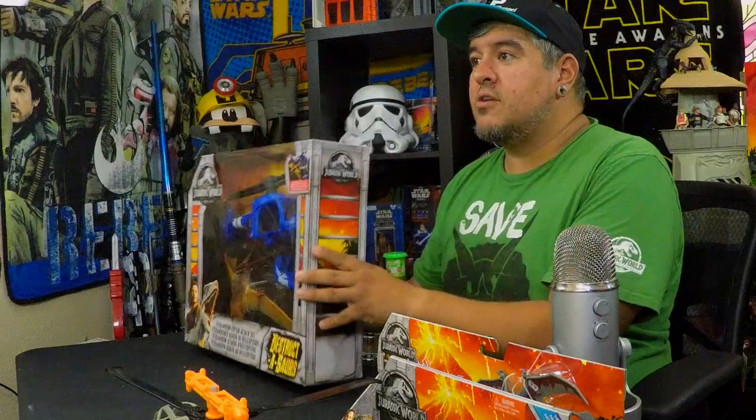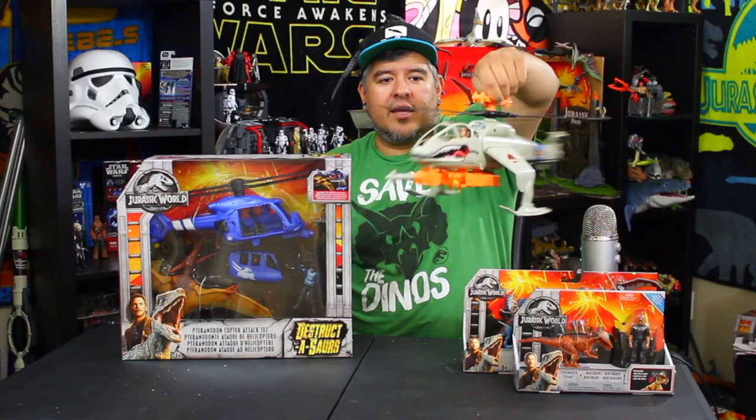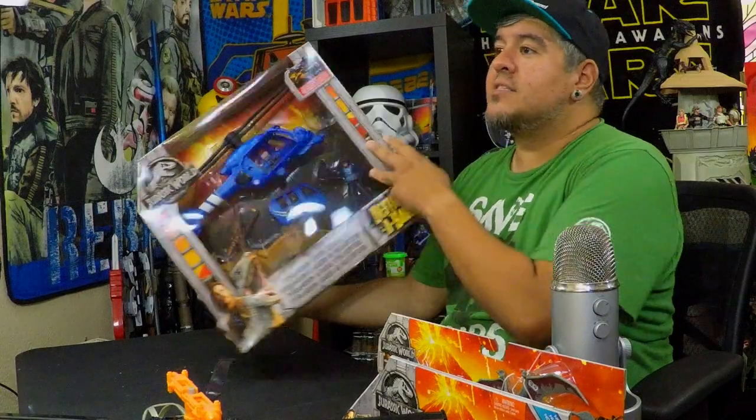It's not the first Jurassic Park helicopter we've ever seen. There was another back in 93 in the Kenner days. And you know what? We're going to compare them. We're going to see how they stack up to each other. I gotta say, I like this. Let's take a look at some close-ups here.